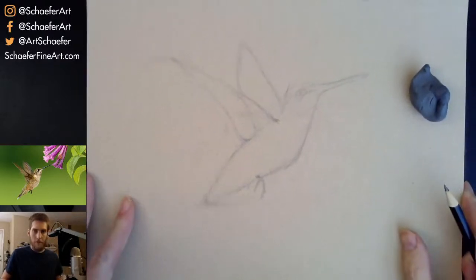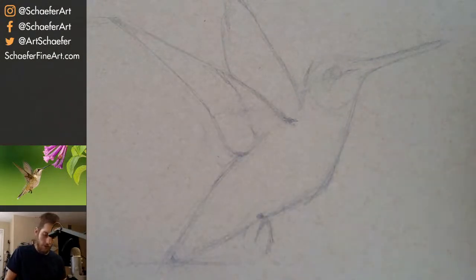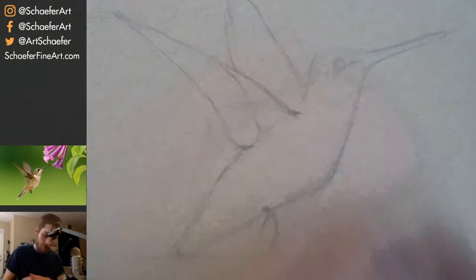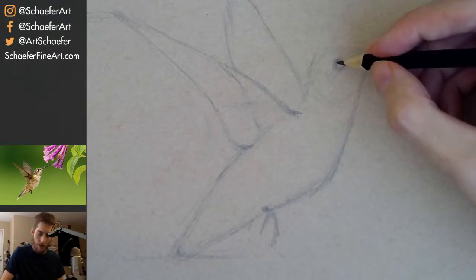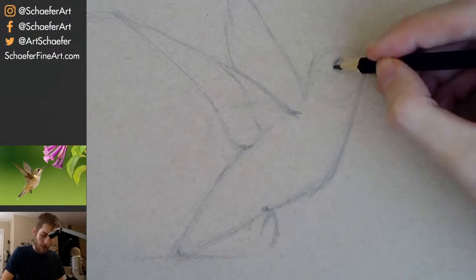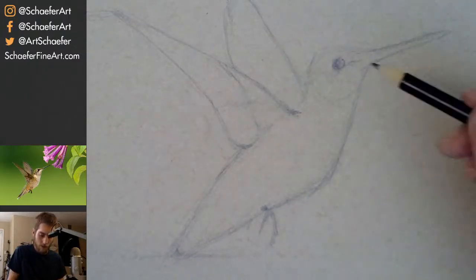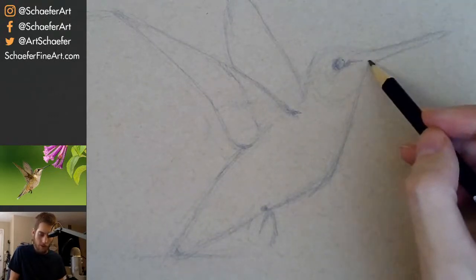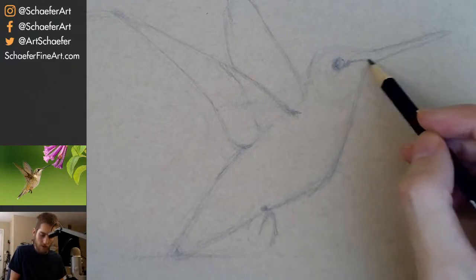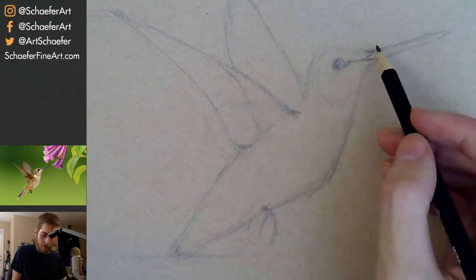All right, I think we're looking pretty good. Kind of looks like a hummingbird. The eye looks a little weird because I drew that. There we go. Let's fix that up a little bit more. And the beak thing goes down like this, and something like that.